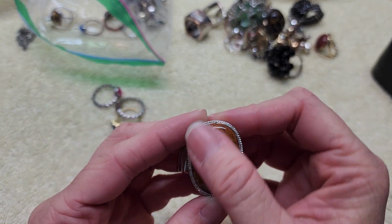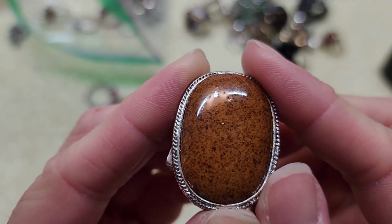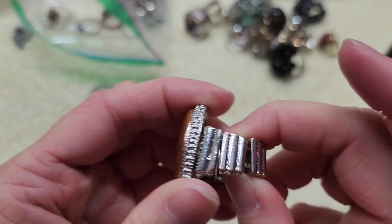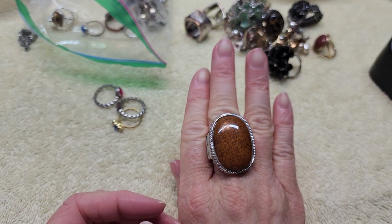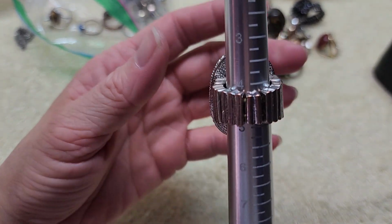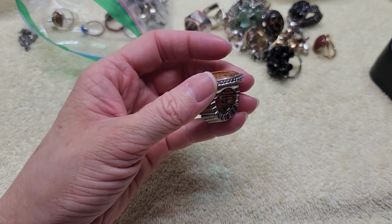This one is not real stone. There's some sort of coating on it that has kind of bubbled and scratched, maybe. So this will probably end up in craft unless you want it. It has a good stretch, silver tone, very dramatic piece. Unstretched, this one sits at about a 4.5, but the stretch is still good on this one.